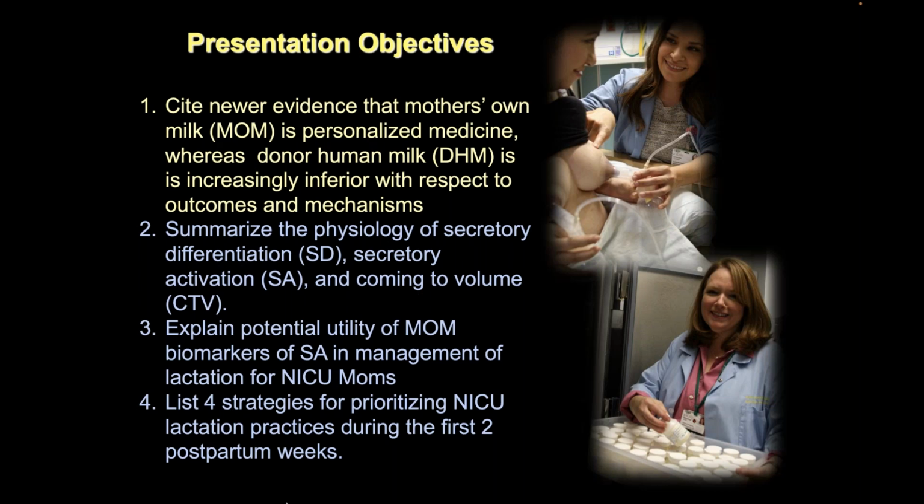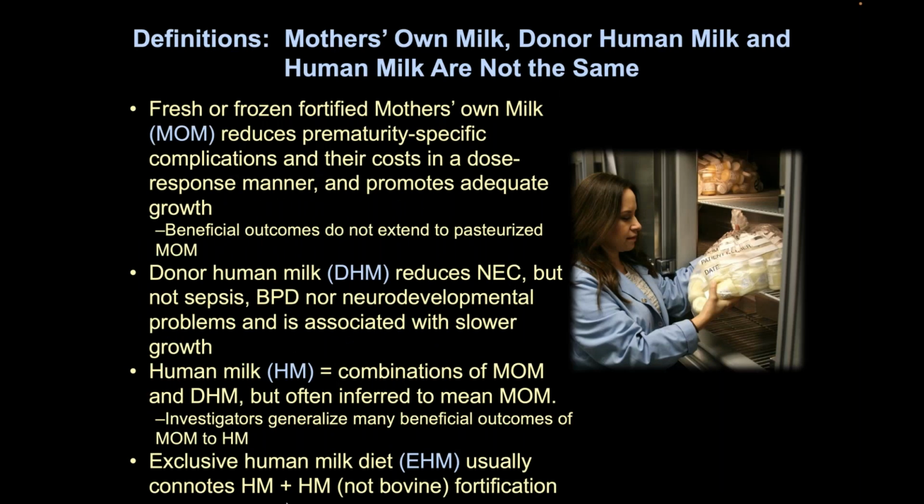So number 1, evidence. I think the first thing to do is to be sure we're all on the same page with respect to definitions. Oftentimes people will refer to human milk to mean mother's own milk, donor milk, or some mixtures of it. And when we focus on the data about mother's own milk versus donor human milk, it's really important that we understand what we are talking about.